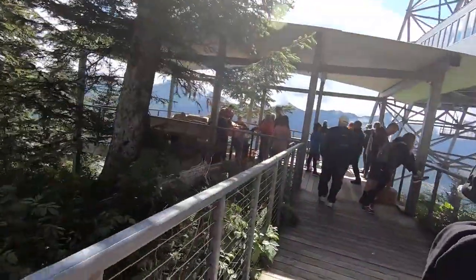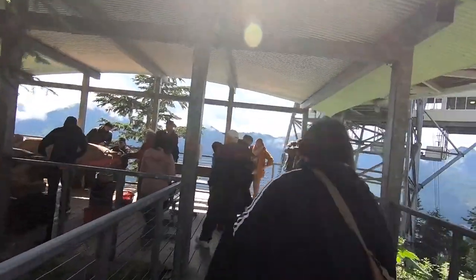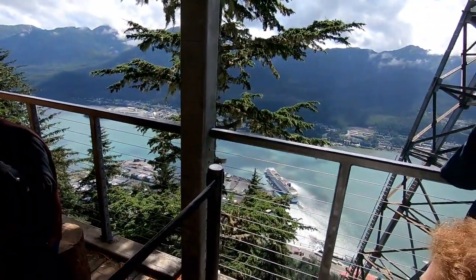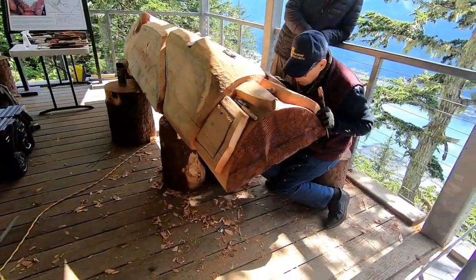But before we started out on the trails, we saw a small crowd gathered around, so we went over to look. It was an observation deck. And on the observation deck were a couple of woodcarvers working on some totem poles. We had seen this in Ketchikan. It is slow work, interesting to watch.